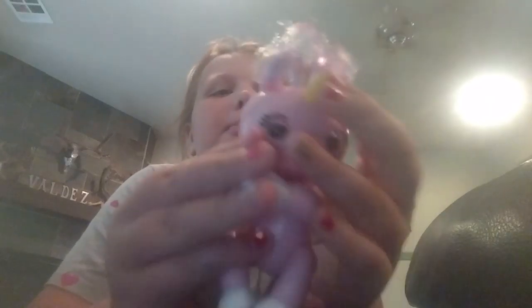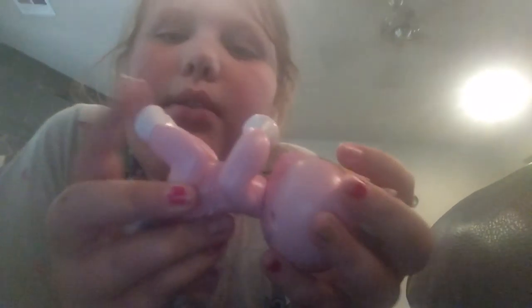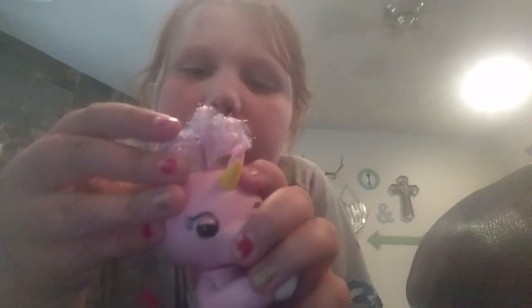My next favorite is Gemma, and I got a unicorn. They have these at Walmart. I'm lucky because that's where I live. Gemma is a pink unicorn with hot pink ears and white feet. This is what they sound like.